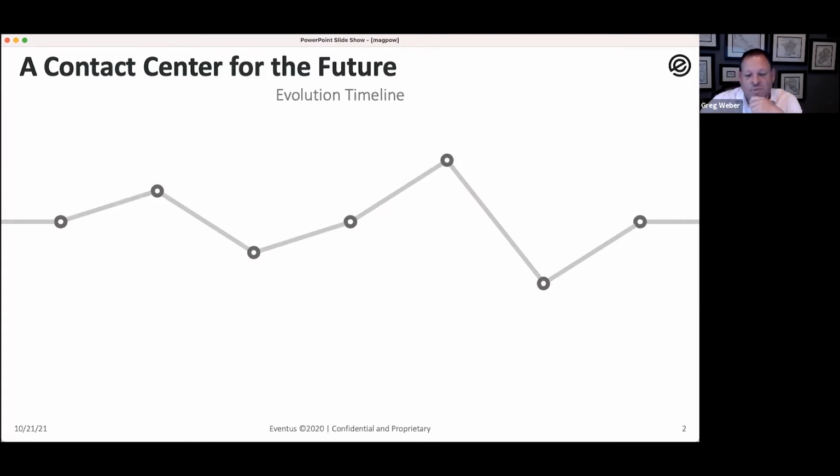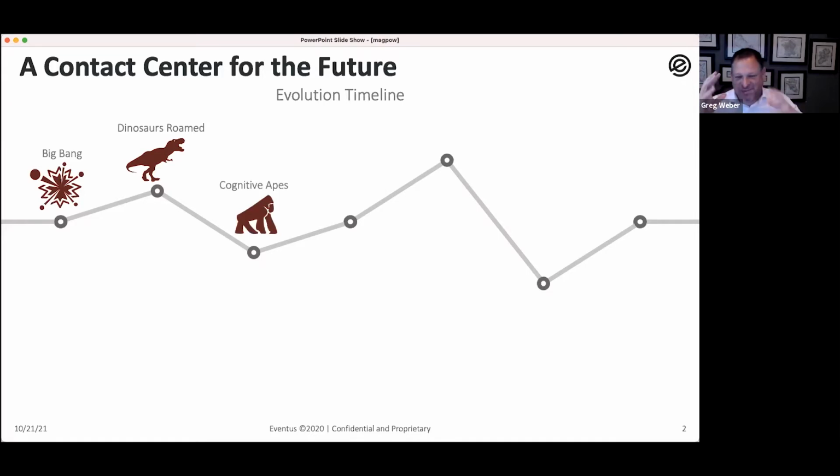So if I'm going to pick an arbitrary point in time to start discussing contact centers, I'm going to start off with the Big Bang. The universe was a singularity, and all of a sudden there was an explosion. We had planets, and they were evolving, and eventually dinosaurs were roaming around those planets. They aimlessly roamed around looking for food, trying to hit their objectives, and evolution took over. And apes, the cognitive apes, started solving problems. They started trying out things and doing things better, trying out things, doing things better. And eventually they came up with stone tools.